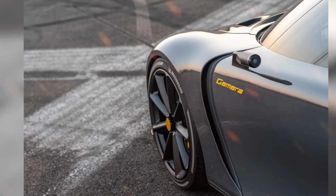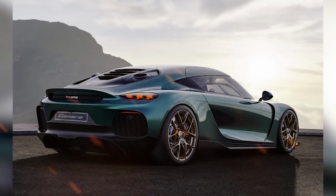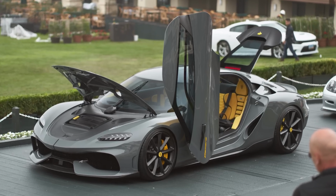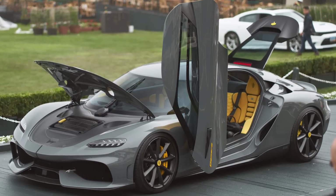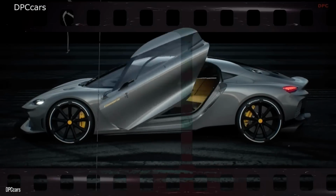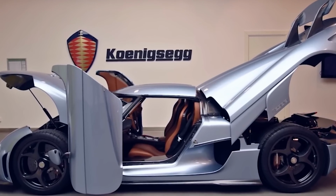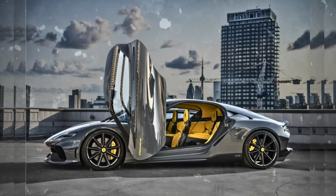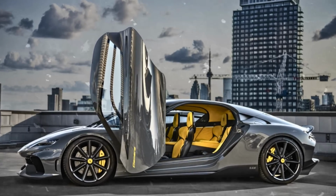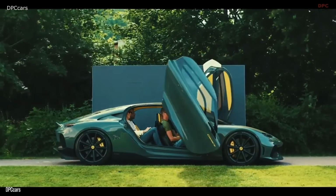Although the prototypes displayed cameras in place of the external wing mirrors, the client specification vehicles will be equipped with traditional mirrors as US rules require. The door design must be considered the most unique feature of the Gemera. The now iconic Koenigsegg automated twisted synchro helix actuation door system, adapted for use on a 4-seater, was originally designed for use on the company's 2-seater sports cars. Because of the enormous doors, the entire side profile of the vehicle can be opened up, making it possible for passengers in the front and back to enter and exit the vehicle without having to alter their seats in any way.